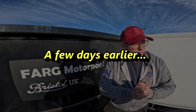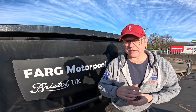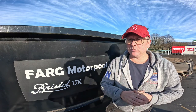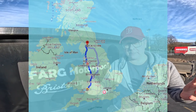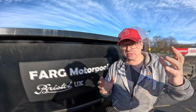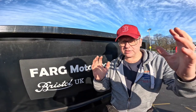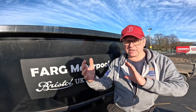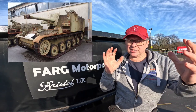Well, we are motoring up the M5 to a private collection in the north of the UK, and we're picking up something that's quite special. So this is an AMX13. If you know the channel, we look a lot at the French 105mm gun in a casemate. The French version was obviously a static casemate, sort of a big box on the back of the tank. This one's in a turret that rotates.